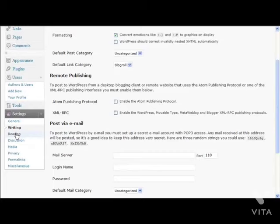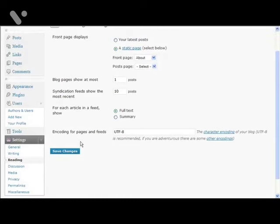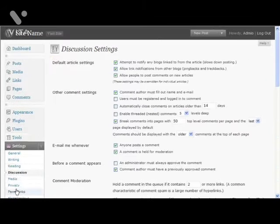Then we go to reading. Okay, again I'd make a few changes here. I would pick it to show a static page on the front page. I want control over what they see. The only page I've created at the moment is about, so I would create just a single page. I'd set this as my home page so that people come there and they see a good amount of information when they get there. Otherwise, they're going to see the latest post and it may not be what you want them to see. Blog pages show at most, I always set that to 1. That way it looks more like a website, less like a blog. Then we save changes.